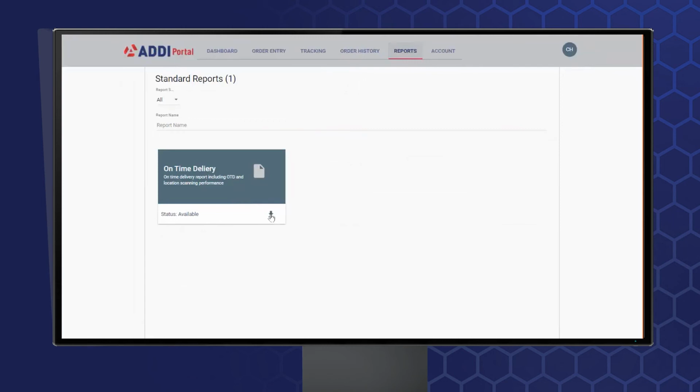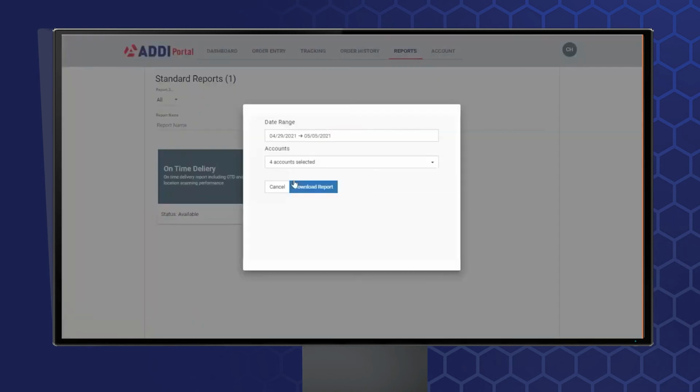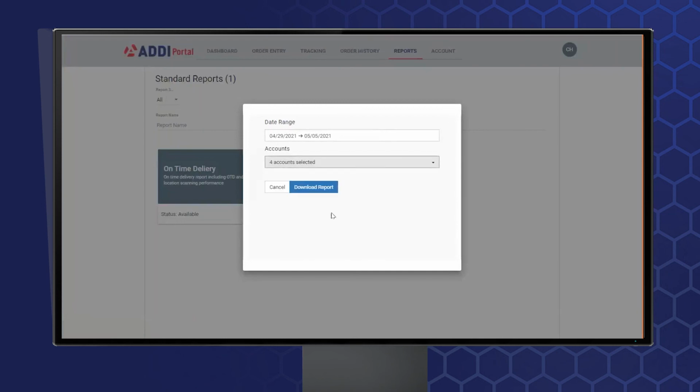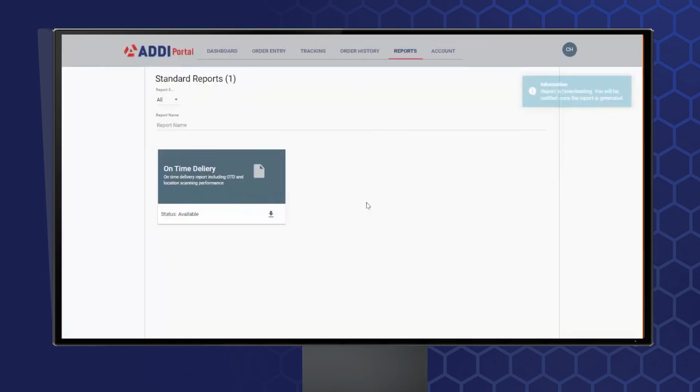I do just have one report here as an example, but you can see you can set your date range. Again, you have up to 6 months worth of data in the system, and you can select which account or accounts you want to include in the report. When you click download, you'll see it creates a file down here for me. Click on this and it'll open a nice Excel file for you where you can start reviewing the data in a very easy to read format.